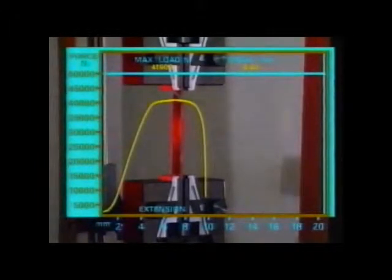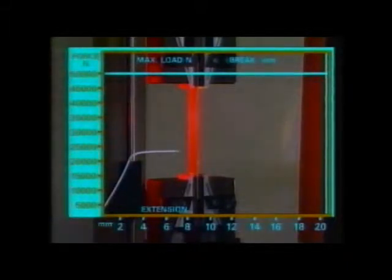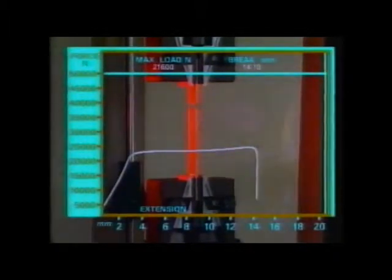Now, let's take a piece of aluminium. What's the difference? Curves of a similar shape, but one breaks more easily than the other. So which would you make cables to support a suspension bridge out of? Or a car?